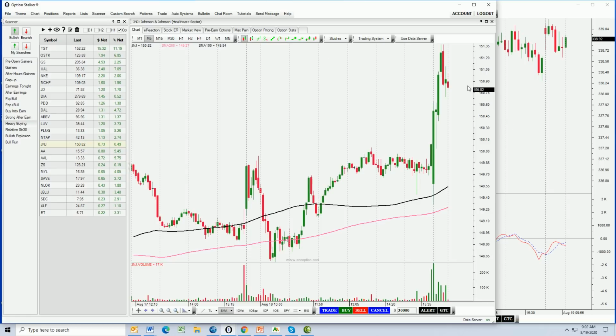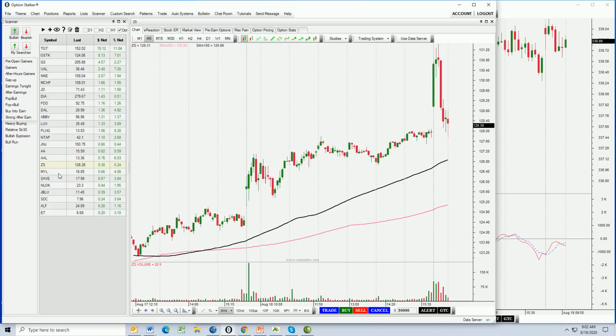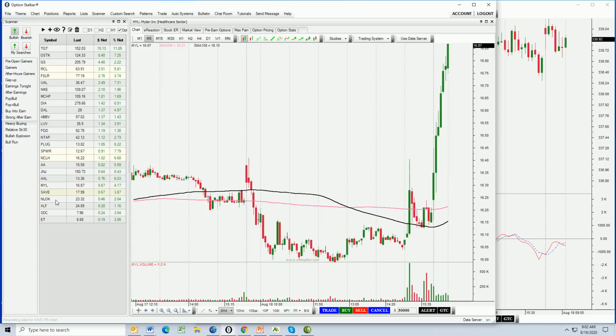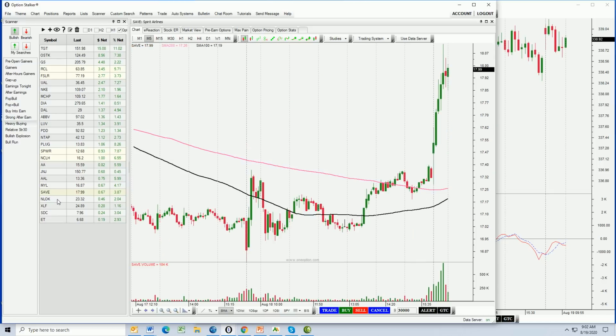Right now, J&J pulling back the last 3 bars. What's the market doing? Flat to higher. So I want to see better price action out of J&J. That's why I would not buy it just yet. ZS? No. Pulling back when the market's going higher. Not a good candidate. I'm just going to click, click, click. That's what you do. You look for these stocks.